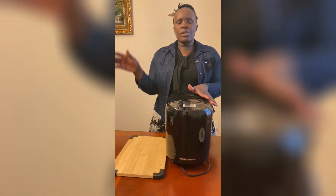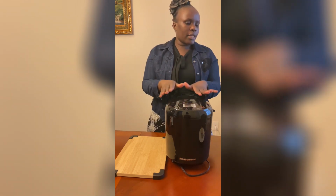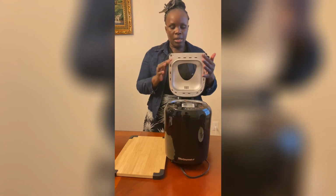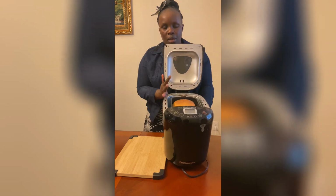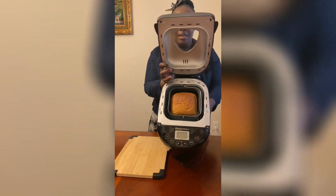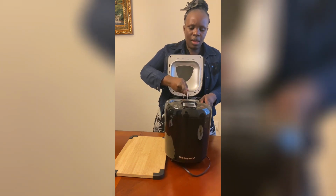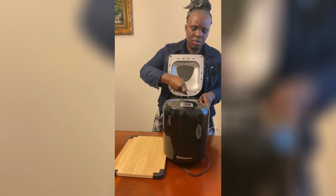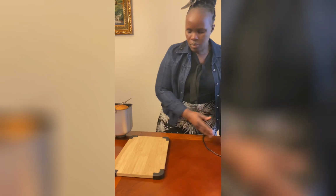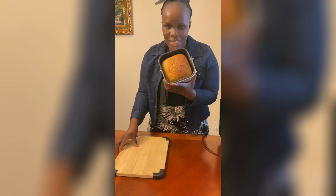Literally, you can get recipes from anywhere: Pinterest, YouTube, Google. Get your recipes. This here, you just throw in things according to the instructions and you get your bread. Look at that. Yeah, this is fresh made bread from home, and the inside part is detachable, so this comes off. And this is homemade bread. Who doesn't like homemade bread?